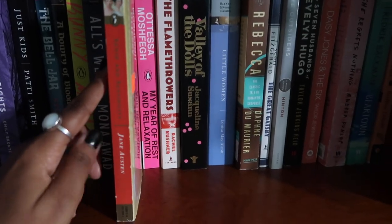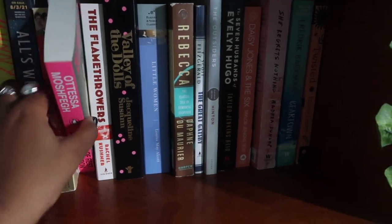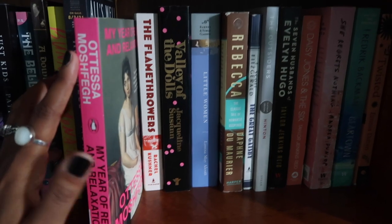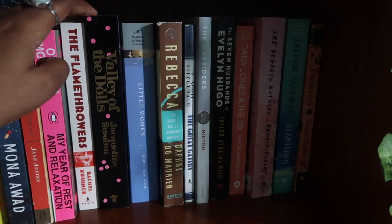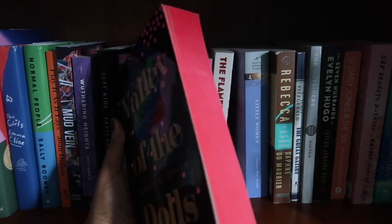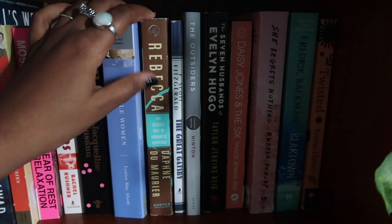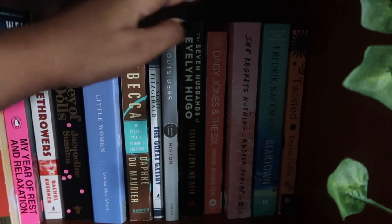Sense and Sensibility by Jane Austen. My Year of Rest and Relaxation by Ottessa Moshfegh, my literal favorite book. Like, I love this book so much. The Flamethrowers by Rachel Kushner. Valley of the Dolls, which I just love. It's hot pink sprayed edges. Little Women by Louisa May Alcott. Rebecca by Daphne du Maurier. The Great Gatsby, The Outsiders.